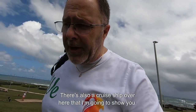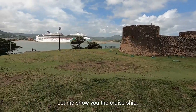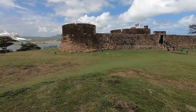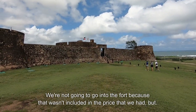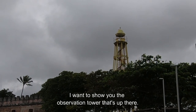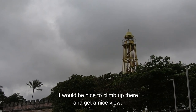There's also a cruise ship over here that I'm going to show you. Norwegian Cruise Line, the Jade. Show you the cruise ship. And the fort. We're not going to go into the fort because that wasn't included in the price that we had, but at least we get to see the outside. To show you the observation tower that's up there. It'd be nice to climb up there and get a nice view.